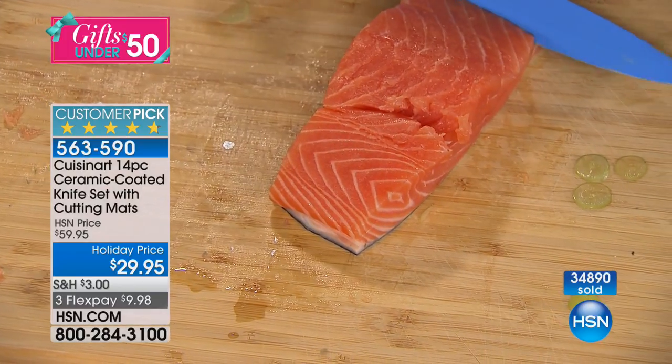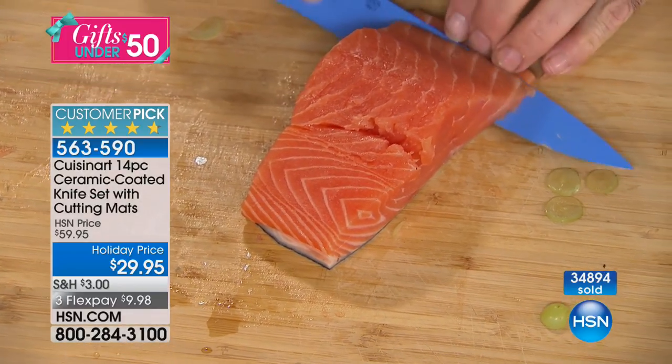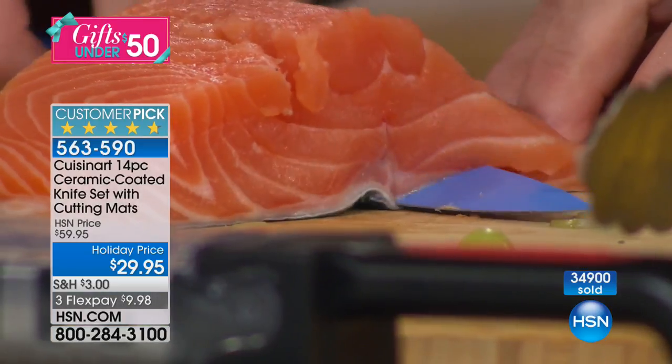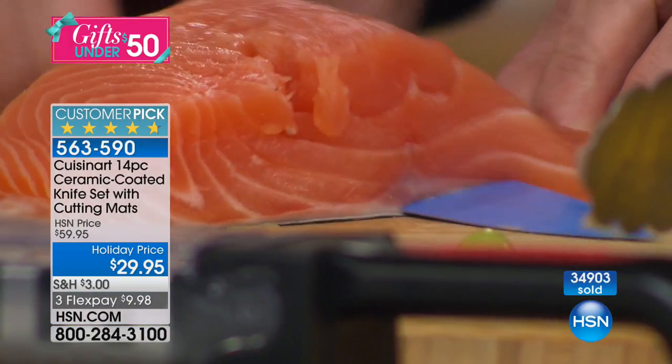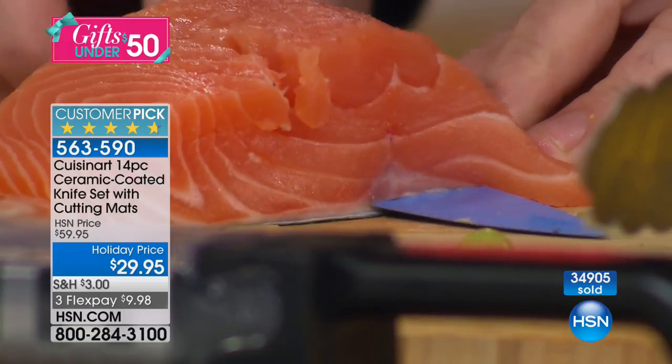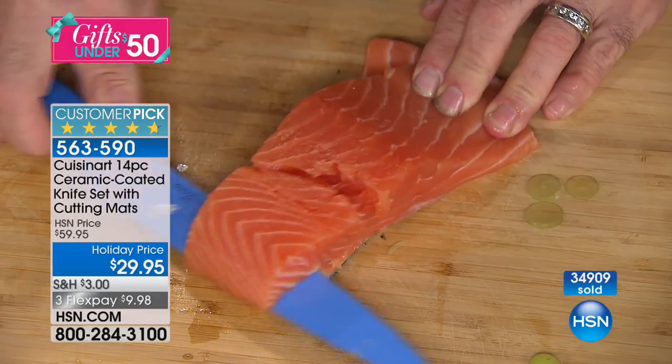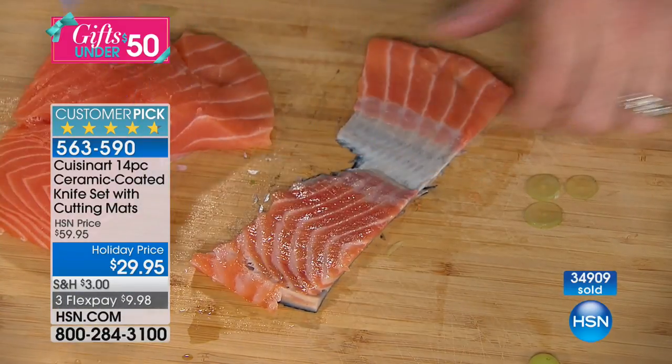Watch this, you guys. And yes, this knife is included with the set you see for the price on the screen. This is the real deal. This is the beauty of the ceramic, being able to do this right over the scales, right over the skin, right between the flesh and the skin, and be able to fillet that salmon like you're going to get at the store.